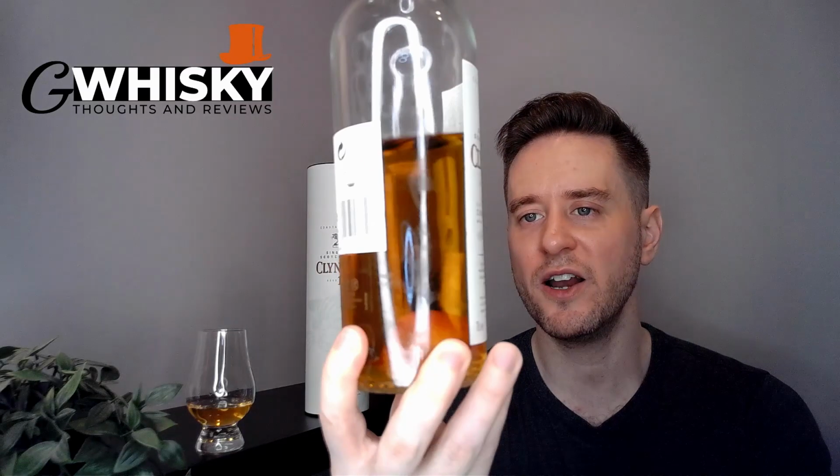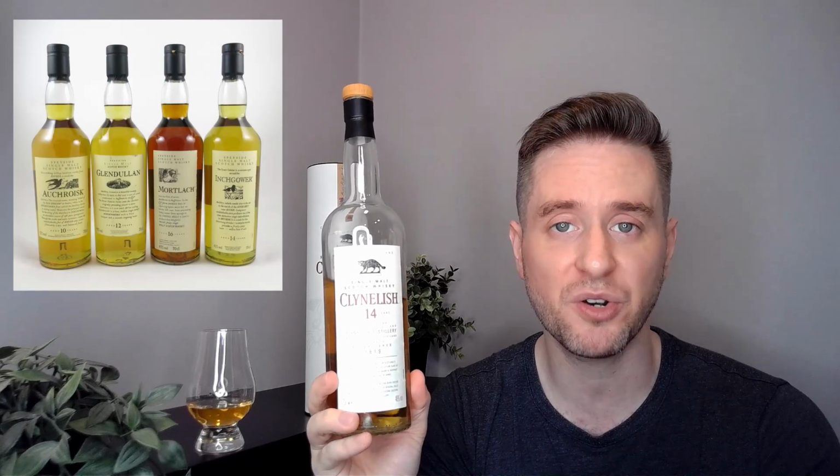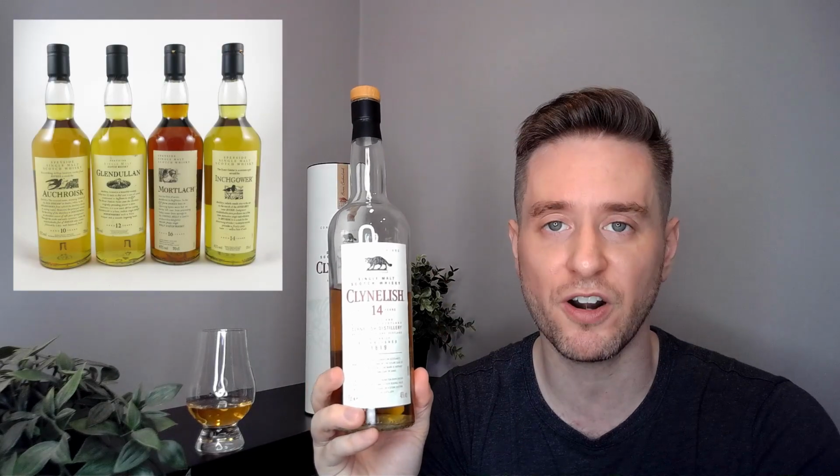So I'll show you our unnatural color there. I think as far as bottle design goes, this is okay. It's nothing great. It's nothing spectacular. It's decent. It's pretty similar to what you get with the Flora and Fauna range from Diageo, which makes sense because this was once a part of that range.